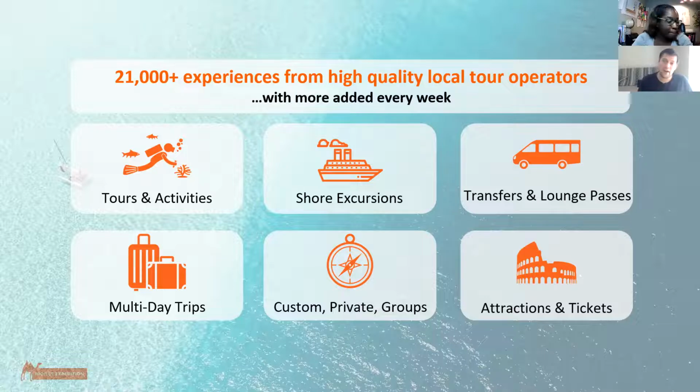Now, we're a little bit unique in that although we have a lot of tours, we do curate everything. So the 21,000 you see is a big number, but we've handpicked all the operators we work with. So we're not really trying to be the biggest and have every company out there. We're trying to give you the best choice. Now, that doesn't mean we're limited anyways.